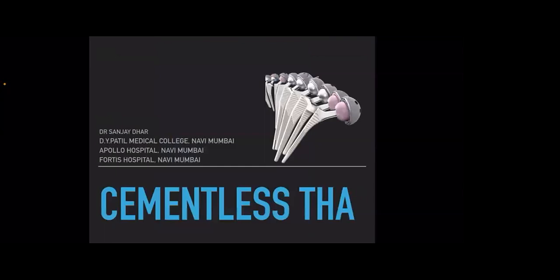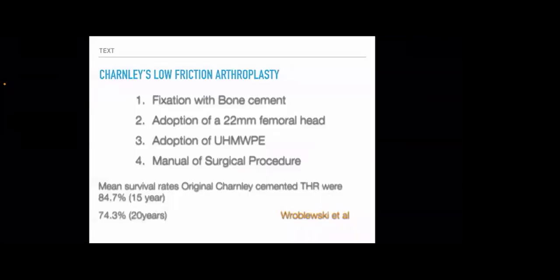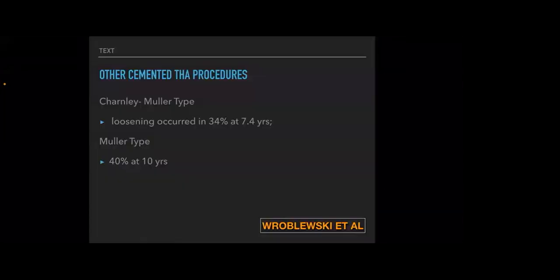A few slides about the cementless THA. I think I will rush through this. So as you know, Charnley's low friction arthroplasty was fixation with cement, adoption of a 22mm head. That is the hallmark of Charnley's, and it has excellent results. Adoption of ultra high molecular weight polyethylene, manual of surgical procedure. So this is the Charnley's low friction, which has stood the test of time, and one of the most successful procedures and landmark procedures. Then slowly the other things started coming.